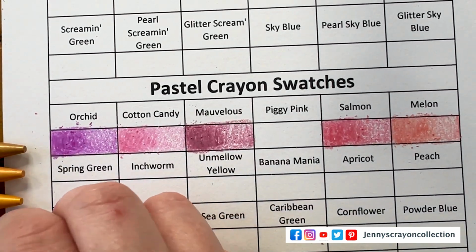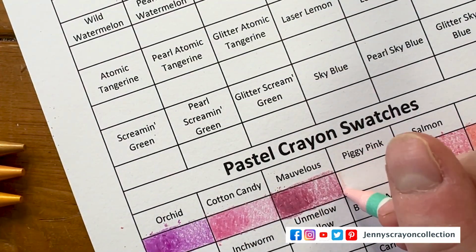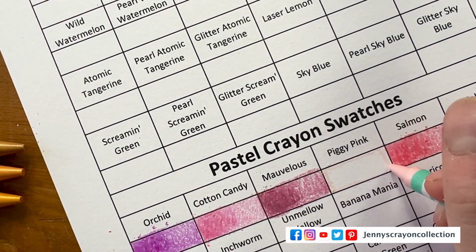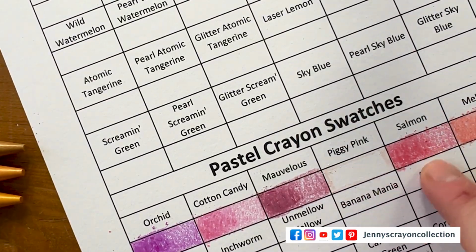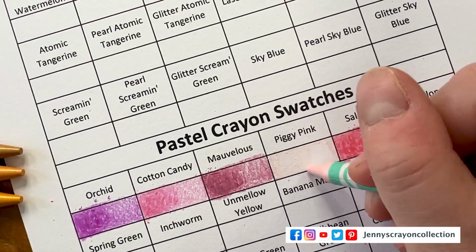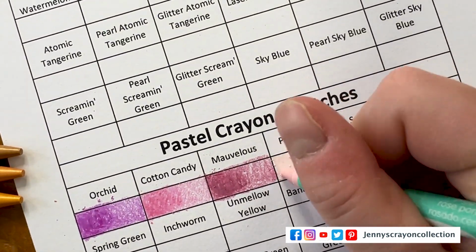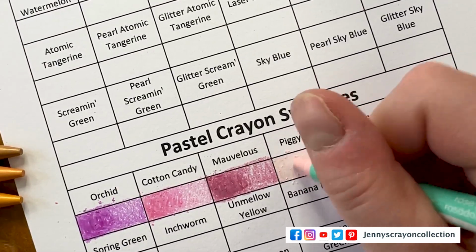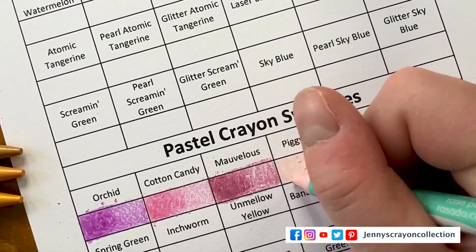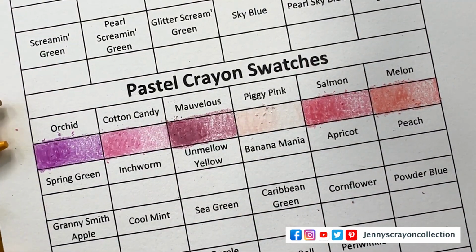All right. Oh, my Piggy Pink. It's so light that I put it in with the grays, but let's see. Oh, interesting. I was thinking Piggy Pink would be almost like a peach color. So maybe I'll move it here when I make this chart for you guys. It is very, very, very light. This is one that's about how dark it is on my end. Can hardly see it. Okay, well, that's how it's going to be.